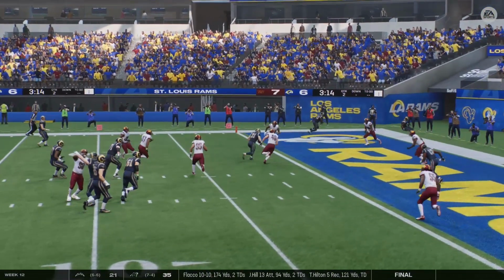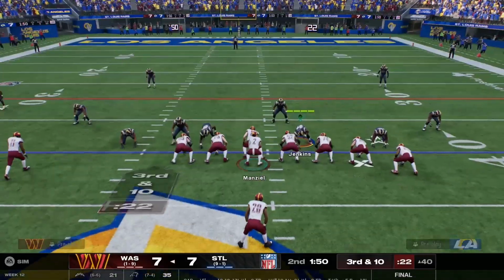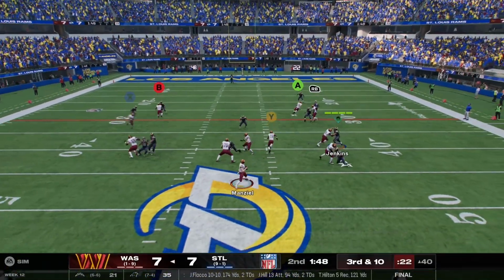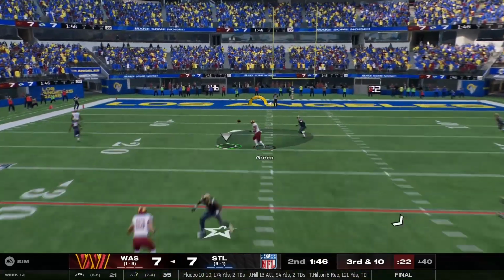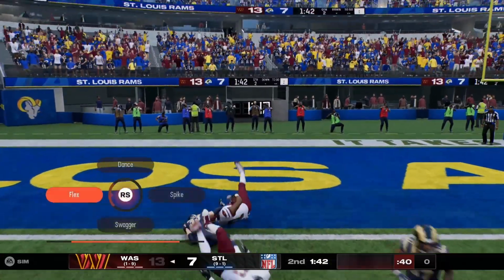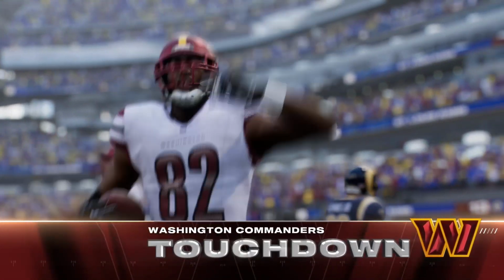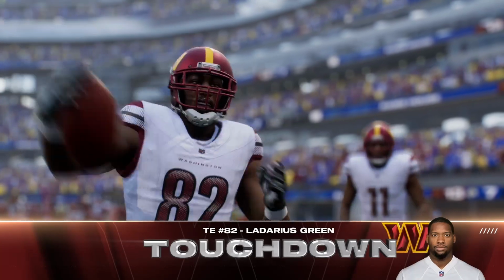Gerhart's been a pretty solid contributor for the Rams. You know, he's a fullback. He's been kind of a good dual running back, receiving option. And there we see Ladarius Green getting the catch over the middle. Touchdown for the Washington Commanders. Good play there.